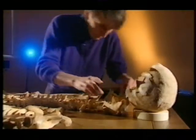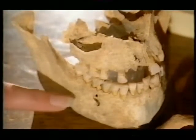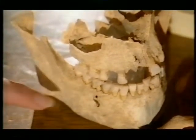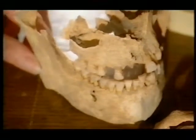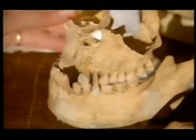Teeth don't look too bad, but we have got quite a bad abscess on one side here. So we've got a dental abscess there. Anybody who's ever had toothache knows how painful it is. And to have got to the stage where it's been so bad that it's actually burst through the bone into the surrounding soft tissue, I should imagine he was a bit like a bear with a sore head some of the time, and probably would have had rather bad breath, I suspect.